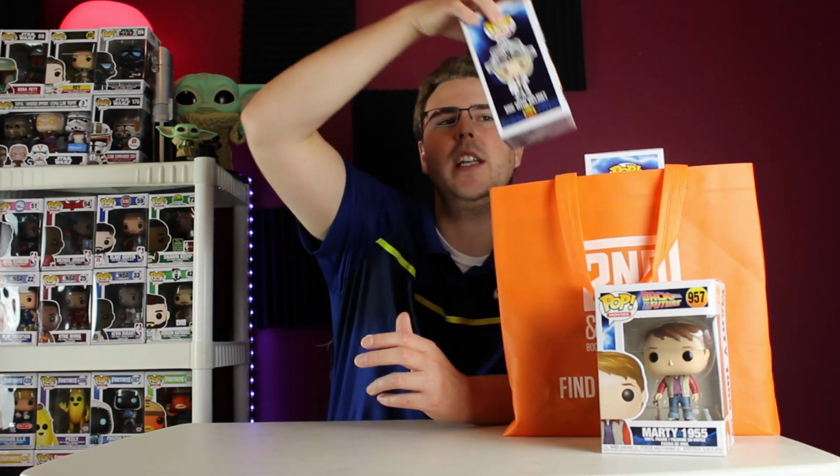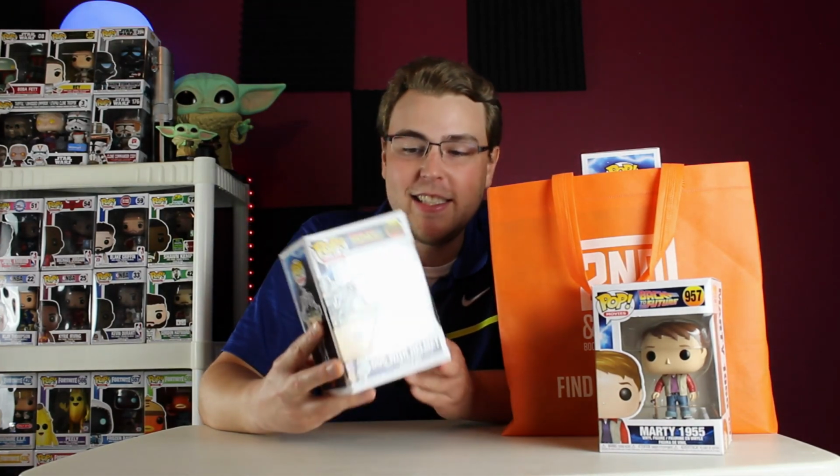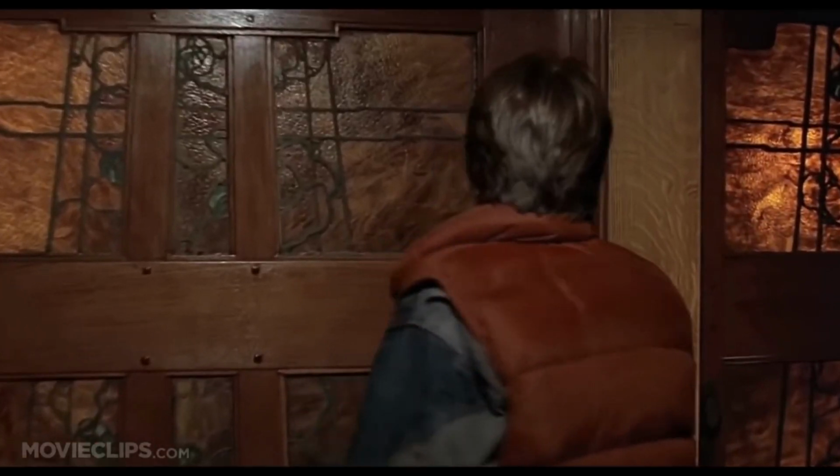Alright, so we're gonna switch it up. We'll go right here, and this low-key might be my favorite. It's super heavy too, by the way. But this is Doc with helmet. This is Dr. Emmett Brown, or as Marty knows him, Doc, and this is super cool. This is the scene in the first one. I'll roll it right here.